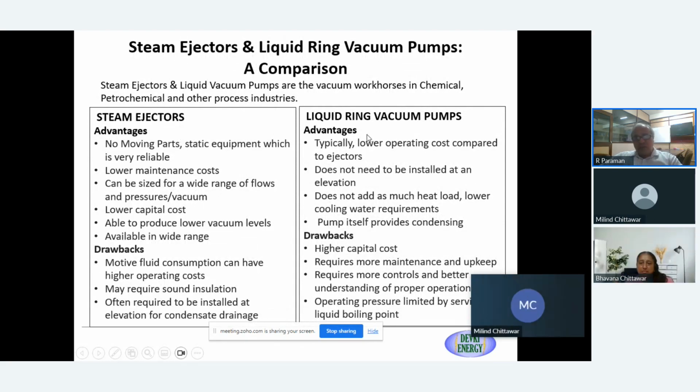That problem is not there with liquid ring vacuum pumps. Liquid ring vacuum pumps may not need a condenser because the water seal, or the liquid piston itself, will be able to absorb a good amount of heat. In some cases where very high latent heat is there, one may have to put a condenser upstream of the liquid ring vacuum pump. It depends on the process.